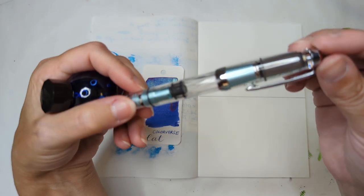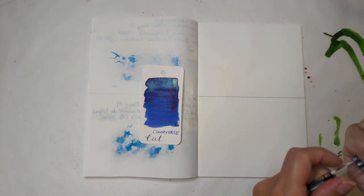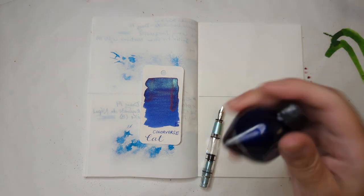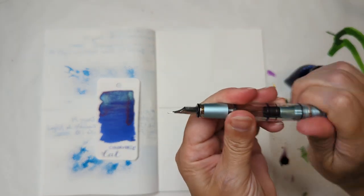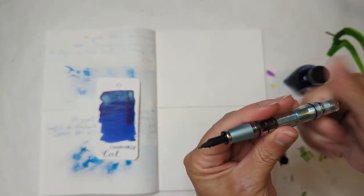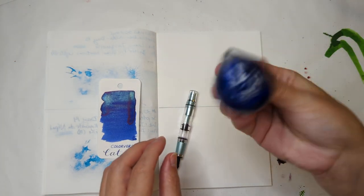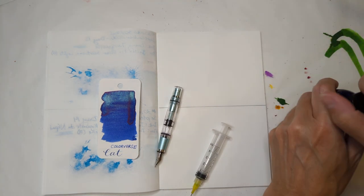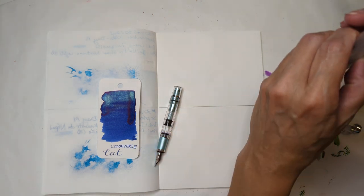And today I'm going to put this in my TWSBI Mini. I think this is the Mint AL. Apologies because I could be wrong. I'm really great, aka bad, at looking up the names of pens before I use them. So, shake up the ink, get my syringe ready.